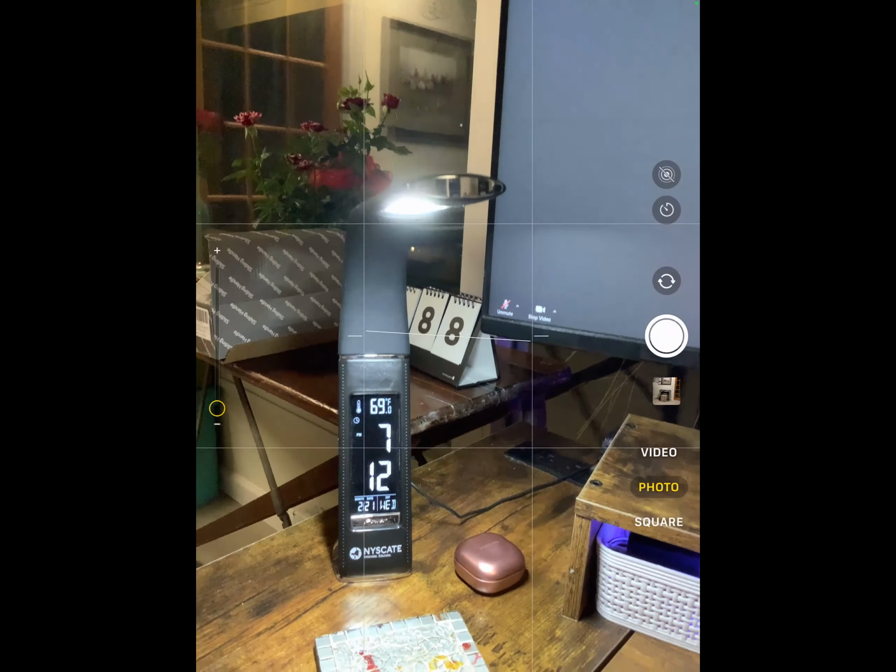Then I'm going to switch back to photo for a second here. Just below or just to the side of your take a picture button is a quick area to get to your photo gallery. So you can see here are some of the pictures that we took tonight. I'm paging through.